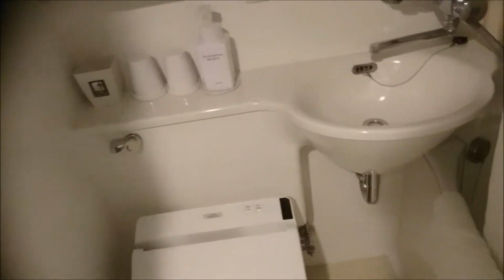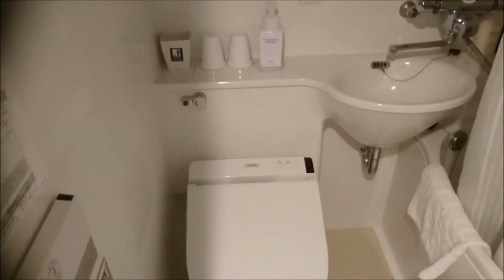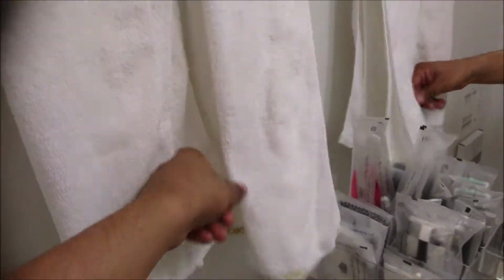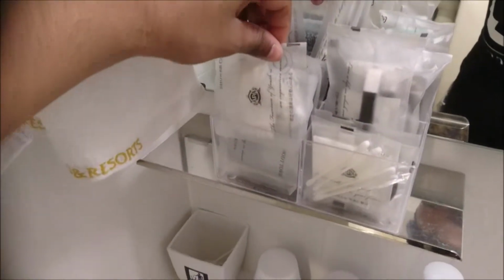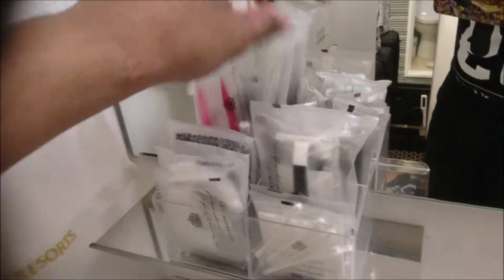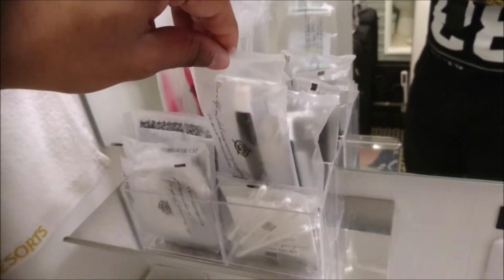So here we are going to the bathroom now. This, I tell you, this was so amazing when I came here. It was so amazing. Like, look at that. It's so clean. It's so super clean. We have some towels over here, and we have a lot of accessories. I don't know. Anyway, they have a razor, a freaking razor. It's so amazing. They also have a comb, yeah, whatnot.